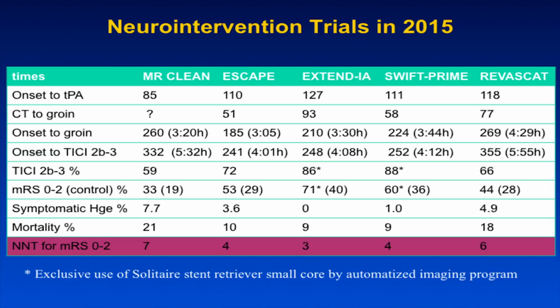The rates of recanalization are high, 60 to 80%, but as opposed to others, this time it is translated into a clinical benefit to patients that ranges from 30 to 70% of patients ending in the 0 to 2 range of the MRS scale, which reflects independence. What that means is that the number needed to treat, the patients that you need to treat to obtain one good result, is very small and ranges from 3 to 7. So that is impressive. The symptomatic hemorrhage rates remain very low.